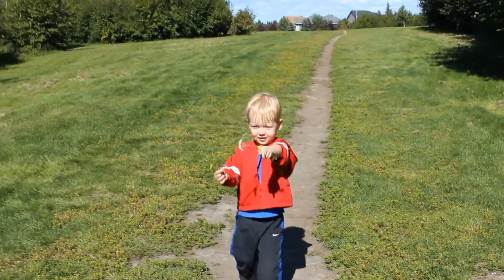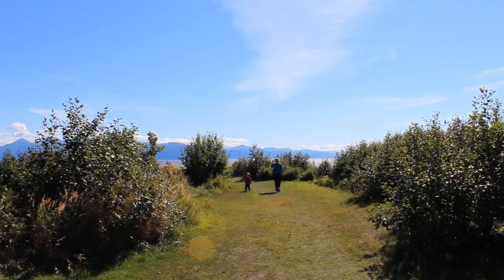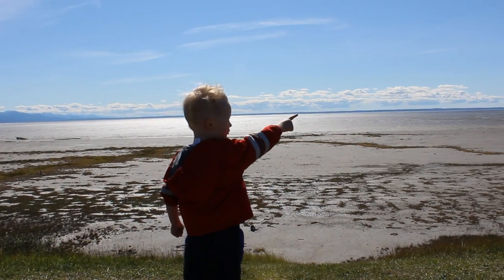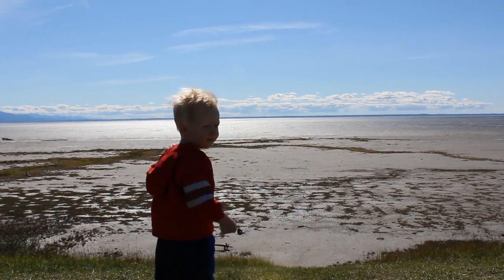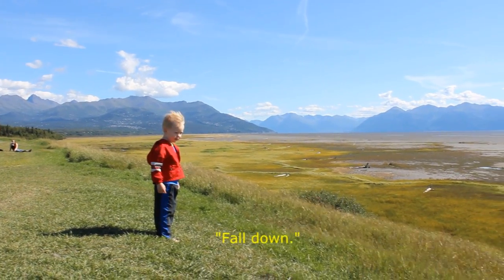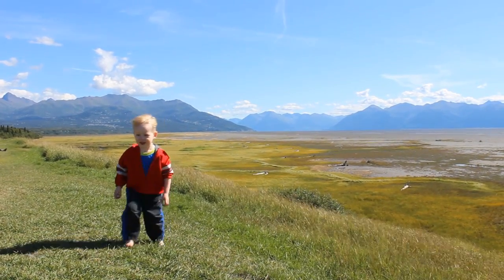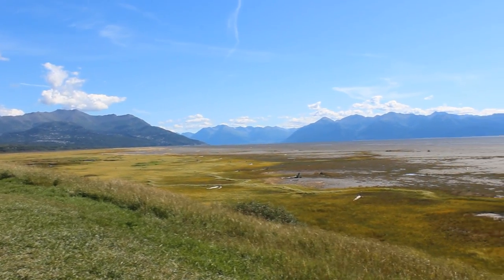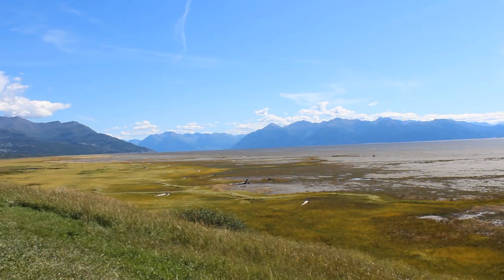The next day, we took Tommy to look at the mud flats in Cook Inlet. Anchorage sits on a series of bluffs that overlook Cook Inlet, and it has the second highest tides in the world. It's a 37-foot tide at its most extreme. So when the tide goes out in Cook Inlet, miles of these mud flats are exposed.